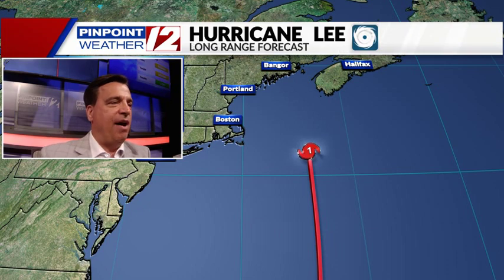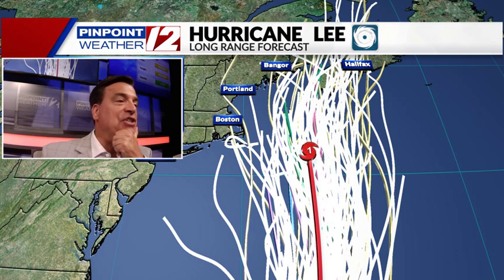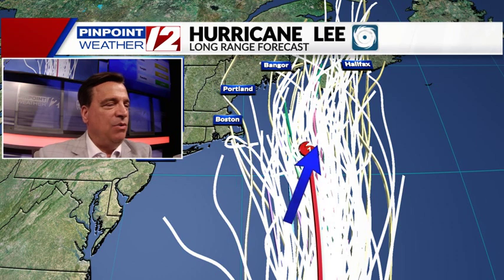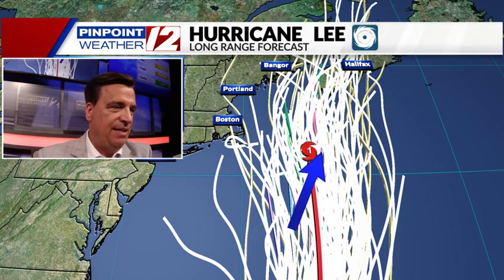This is an interesting product. We call it the spaghetti plot. Quite simply, each line here represents a computer model forecast. Notice, this is around Saturday, how they're all concentrated right in here, just offshore, just east of Cape Cod. But you have some computer guidance with a few of these tracks a little closer to southeastern Mass. So all the more reason we need to watch this closely, as any potential impacts in terms of rain and wind wouldn't be until late Friday into Saturday.